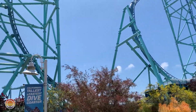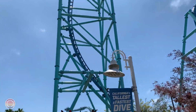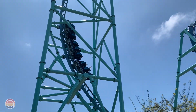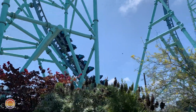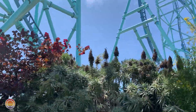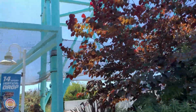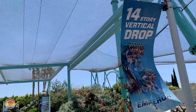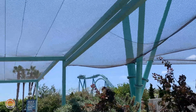It is currently a Wednesday in the middle of July, the 13th more specifically. But yeah, pretty crazy to see an hour wait, but it is summer. Families are here in abundance. But we'll see how long the wait for Emperor is, the brand new dive coaster. If you haven't checked it out, it's a fun one.